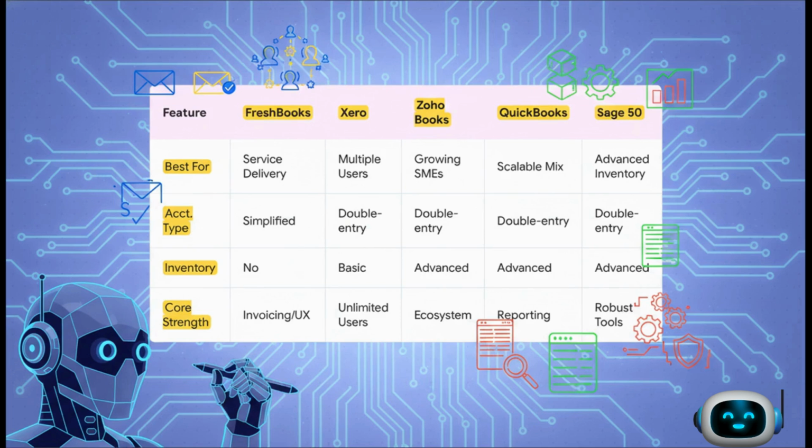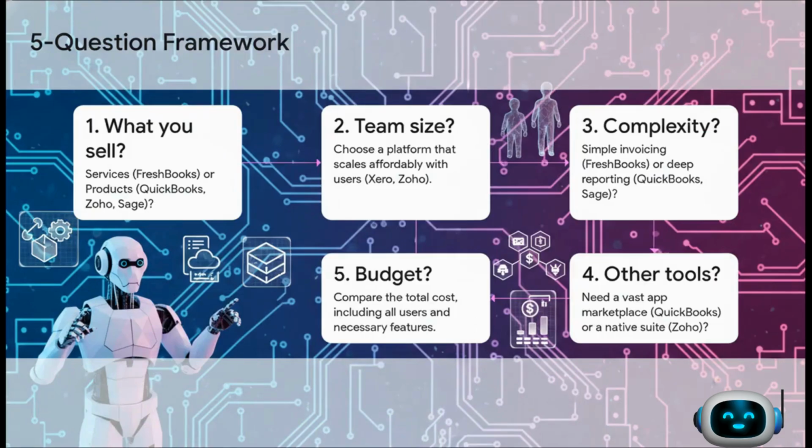If your main thing is simple service and a great user experience, you're looking at FreshBooks. Need to add a bunch of team members without breaking the bank? Xero. And for that advanced inventory, your contenders are QuickBooks, Zoho, and Sage 50. Now here's how you use that cheat sheet. Just ask yourself these 5 simple questions.